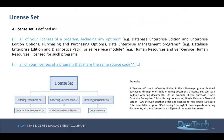And in that definition, Oracle says that all the licenses of a specific program, like all your Oracle Database Enterprise Edition licenses, or all your Oracle WebLogic Suite licenses, or all your Oracle Financials licenses, we're talking about the Business Suite, are all part of one and the same license set. But apart from that, it also says that all the licenses that share the same source code are also part of the same license set. So the easiest way to keep this concept in mind is that you may have different database products, Database Enterprise Edition, Database Standard Edition, but also database options like Partitioning or management packs like Diagnostic Pack and Tuning Pack. All those database related programs are part of one and the same license set. And therefore, although you may have individual ordering documents issued to purchase the different licenses over time, across those different ordering documents, the different products that share the same source code are part of one and the same license set.